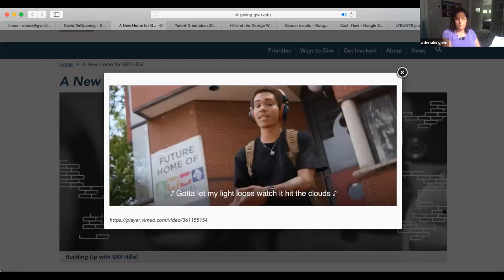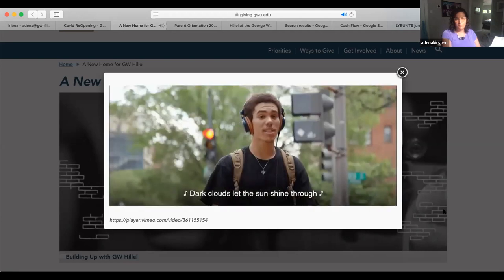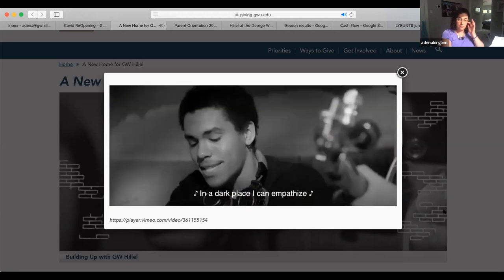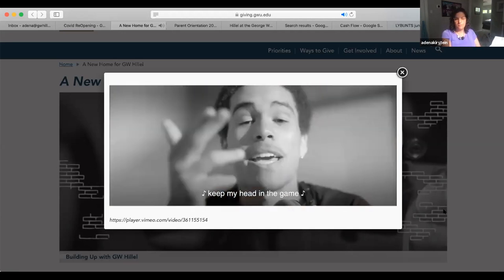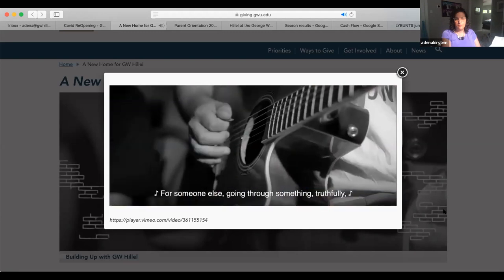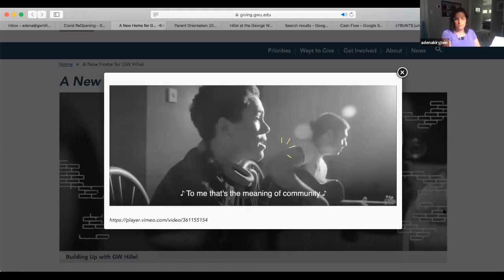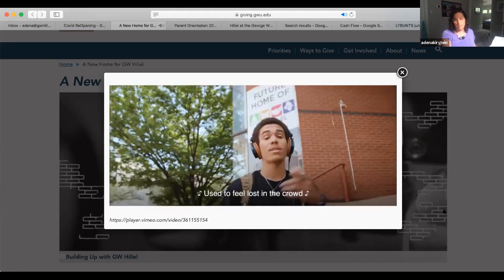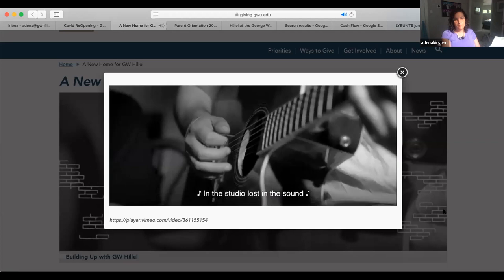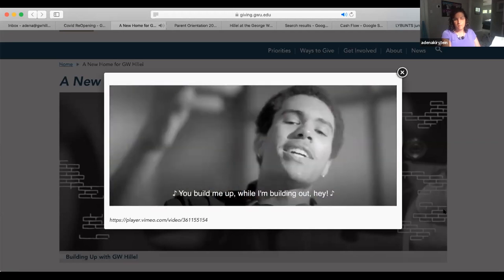My voice, so I can lift the crowd. The lemon light loose, watch it hit the clouds. Dark clouds, let the sun shine through. It's the end of the tunnel, with the path right to. In a dark place, I can empathize. Trying to pay it forward and do the same for someone else going through something. To me, that's a meaning in a community. Now I'm feeling that the world's more in tune with me. Used to feel lost in the crowd, in the studio, lost in the sound. Lift me up when I'm feeling down. You build me up while I'm building out.